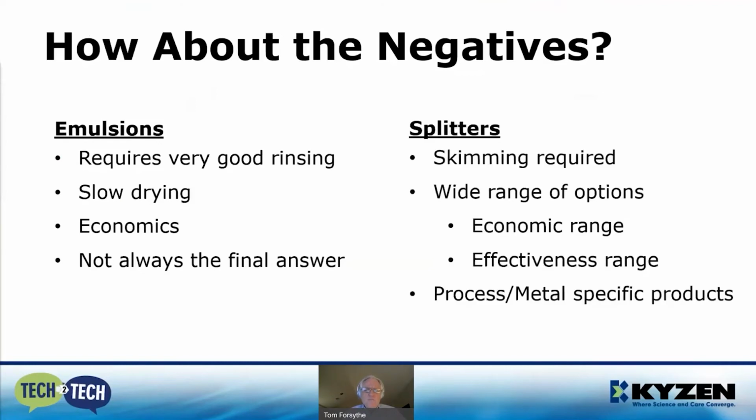Well, the splitters have some challenges as well. With that whole splitting thing, we've got that layer of oil at the top. Well, we've got to skim it. We've got to remove that, or we're in a bad spot.